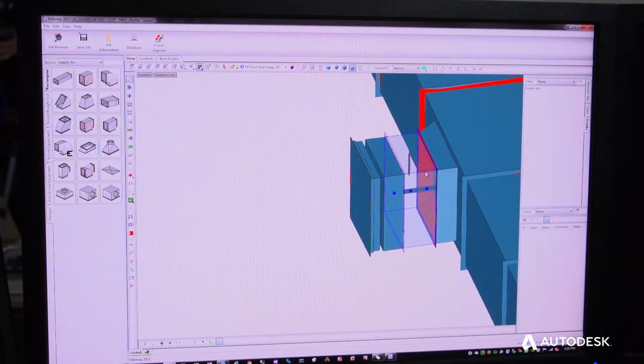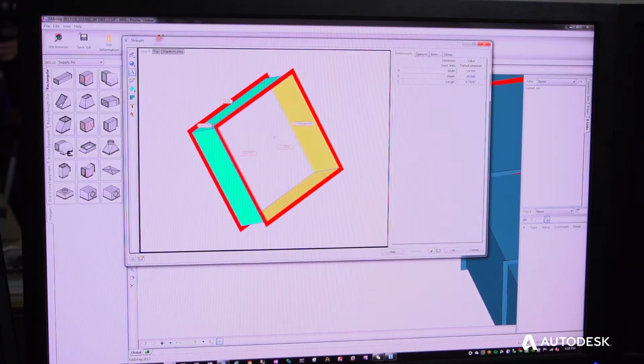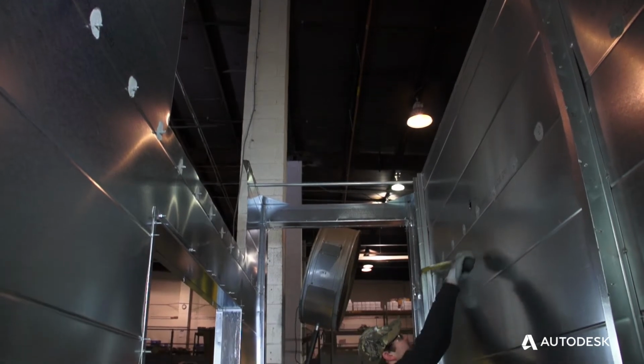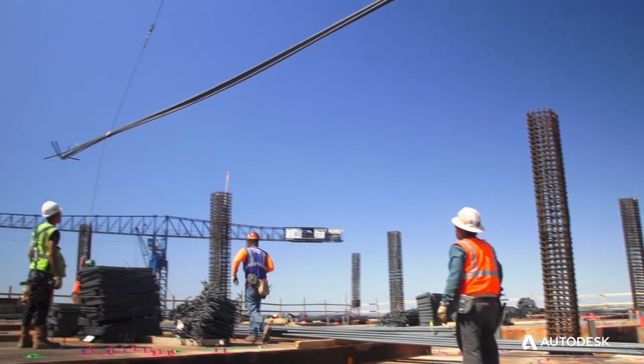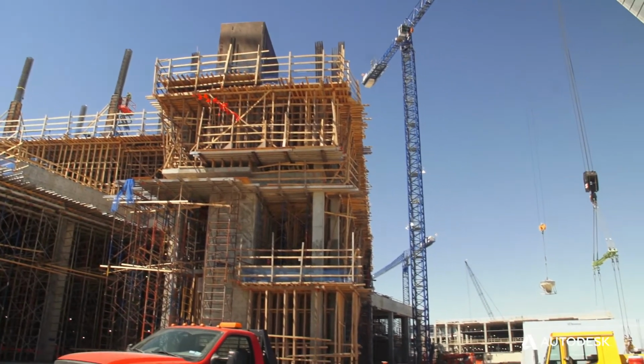Autodesk fabrication software bridges the gap between Autodesk Revit and construction. It gives us the ability to take our design build concept and really enter into that single model software delivery method that we want to be in and have wanted to be in for years.